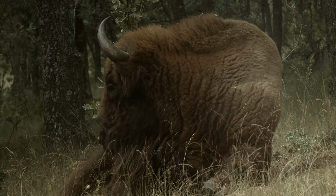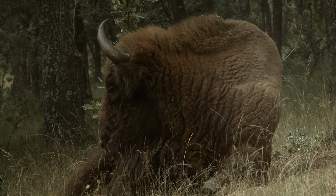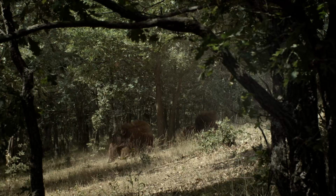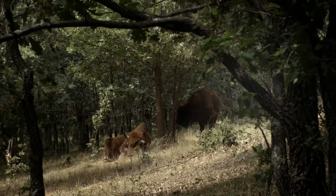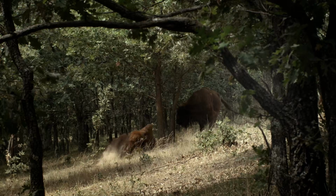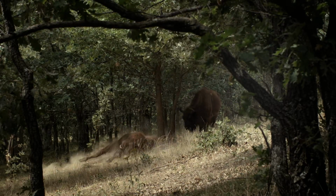The bison have also decided to rest in the old oak forest. When the sun shines the hottest, they seek the shade of the thick crowns of the big oaks. What's more, a little clearing in the oak forest offers the perfect place for one of those dust baths they love so much.